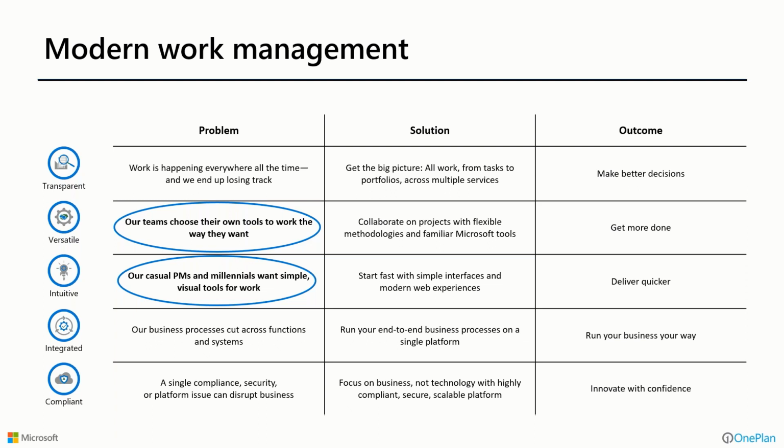From an intuitive perspective, we have more and more of what we call the casual PM or the accidental PM who is not a formally trained project manager, but gets dubbed to play the role of project manager in situations in their organization. And they need tools that are effective, but simple to use and easy to get started with. And then business processes cut across functions and systems, so we need to collaborate across different parts of the organization. So these are the types of challenges we want to address in this modern work management landscape.